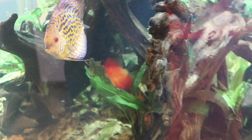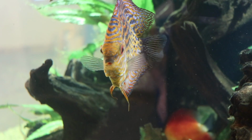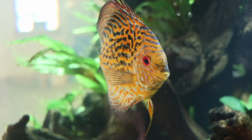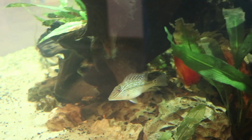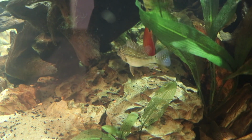And then of course, you've got the discus in the background. Really like the discus here. Nice colors. This is a variety that I haven't really seen too much of in the past. So that was pretty interesting. And it wasn't the only one. They had a number of discus in the tank. There's that juparã again. At least that's what I think it is. Definitely a cool looking fish.